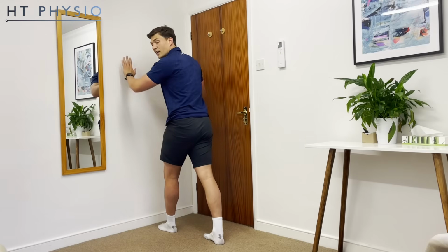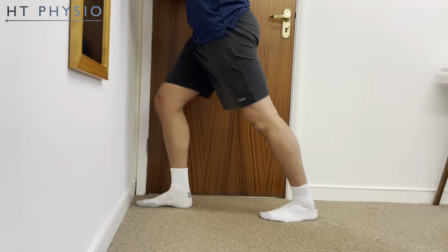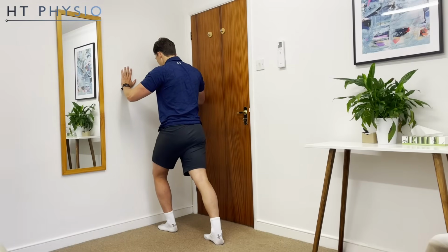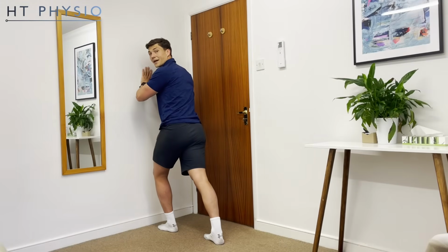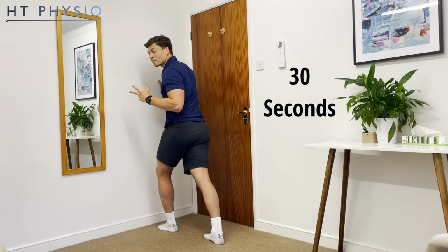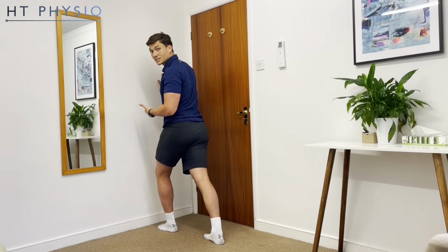You're going to have the other leg in front. You're going to keep the back leg straight, and you're going to keep your heel on the floor, and then you're just going to bend the front knee until you feel a stretch in the calf at the back. And as with the other stretch, you're going to hold for 30 seconds, and then you're going to do the other side, and you're going to repeat that a few times a day.